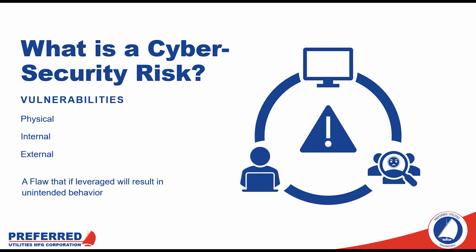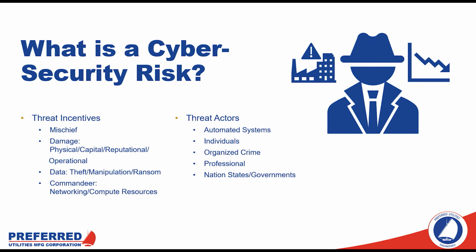And then again, along that same thread, an external vulnerability is pretty much the same thing, except that it can be exploited over an internet-connected network. So if your SCADA system has an interface to the internet, a potential vulnerability can exist between your SCADA system and the pump that would allow for a remote attacker to either damage or modify the pump operation in some way. And so again, just to summarize, a vulnerability is a flaw that can be leveraged that will result in unintended behavior. These vulnerabilities can be very minor, or they can be very serious and have large consequences and cause lots of damage if exploited properly. So the next component here of our risk would be a threat.